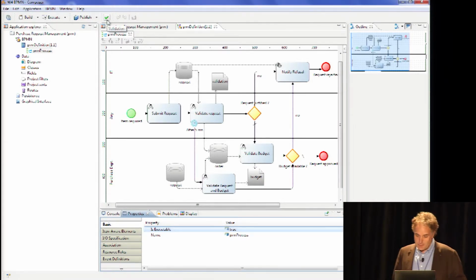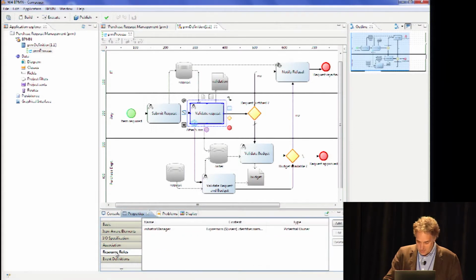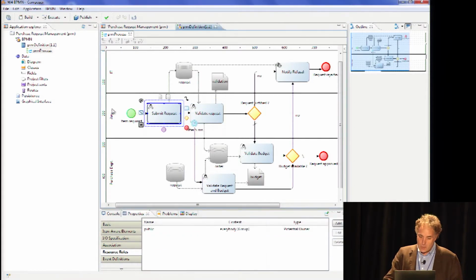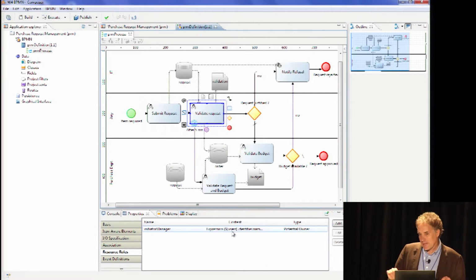So before validating the process, there are several things that I need to do. I need, of course, to assign users and groups to the different user tasks. So this is done here all through this property tab. So for example, anyone here can submit a request. It needs to be validated by the manager of the person who submitted the request. So this is how it was actually designed here. So this expression language here allows to navigate through the data. You have auto-completion features that help you type in those expressions.